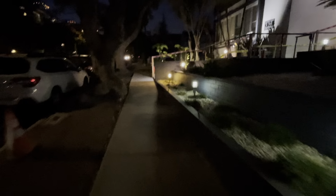They must be doing some construction here. But yeah, they're doing some construction. This is probably a condo getting redone. Usually it's a condo and they don't give the name of the building.